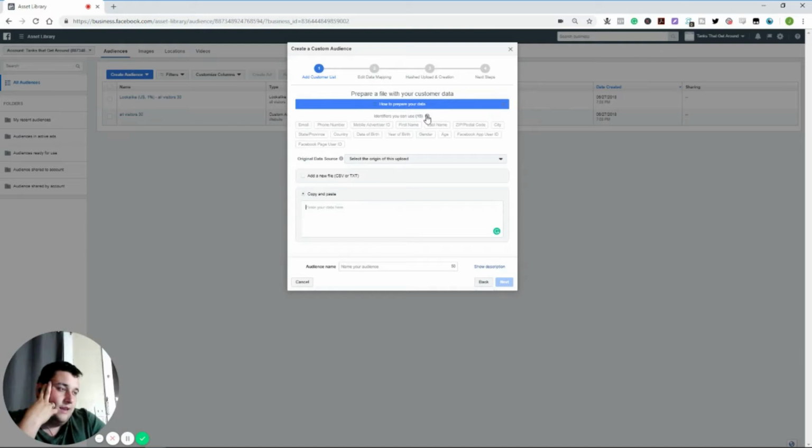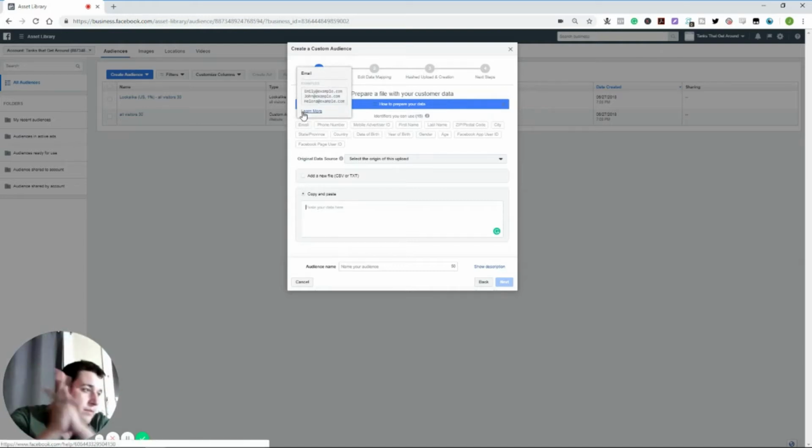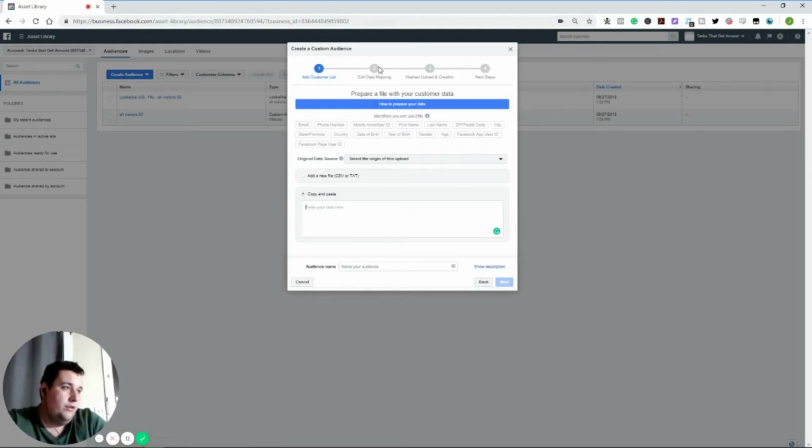These are the identifiers you can use: email, phone number, mobile advertiser ID, first name, last name, zip code or postal code, city, state, province, country, date of birth, year of birth, gender, age, Facebook app user ID, Facebook page user ID. And that is how you would actually upload that data.